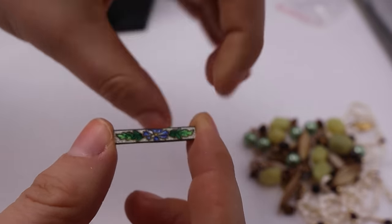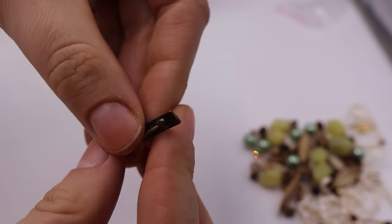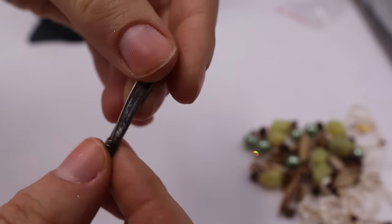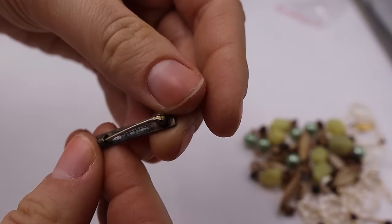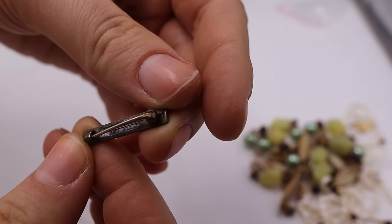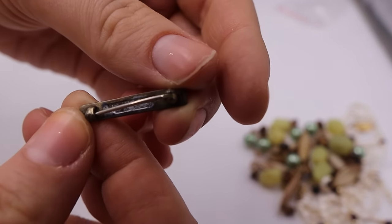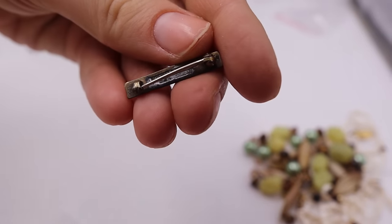And it has a blue flower. It's kind of like a short bar pin. It does have a C clasp, so older. And it has words. Let's see if I can see the words. All right, I do see sterling. I see genuine. Oh, it says genuine cloisonné on it, you guys. Right at the top, it says genuine cloisonné.